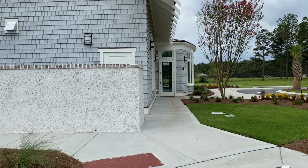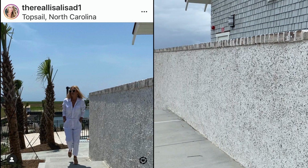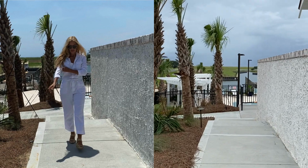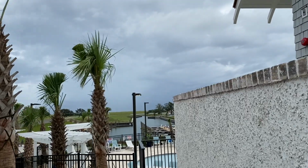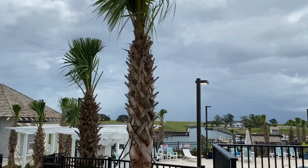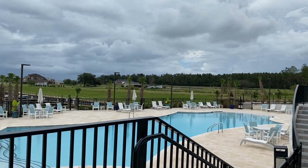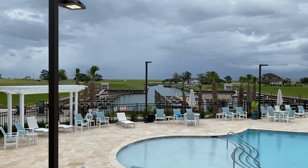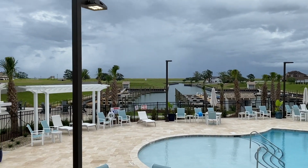Okay, so here we pulled up at the clubhouse, and you guys might remember an outfit of the day I did here a couple weeks ago, maybe a couple months ago when we first started looking out here. I did an outfit of the day right here. So I have to look where I'm going so I don't fall. Clubhouse, pool, and marina. They're not all sold. And then that goes right out to the waterway.